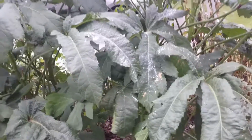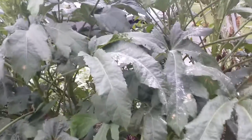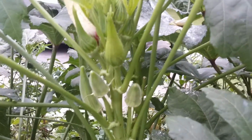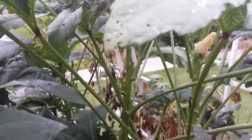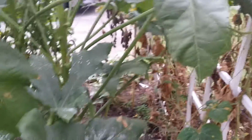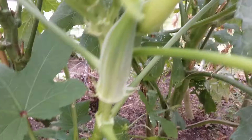So here are my okra plants. They're very tall, and this is where I got my okra. You can see more okra growing here. So pretty tall okra plants here. There we have those. This is my okra. Oh, here's another okra plant ready to pick, so I should get that one.